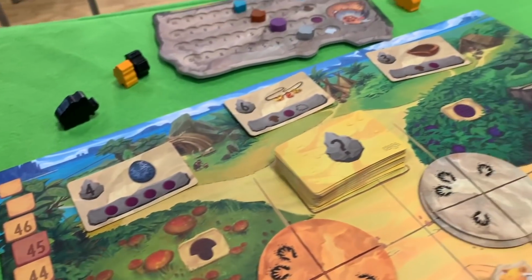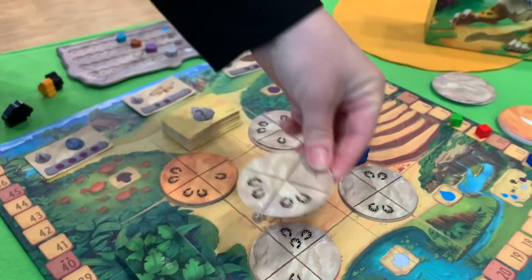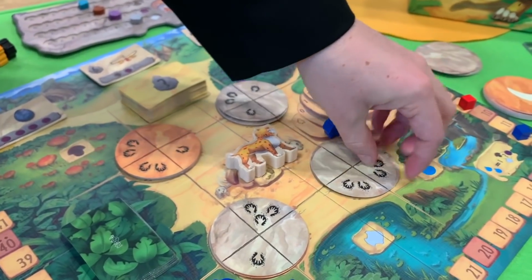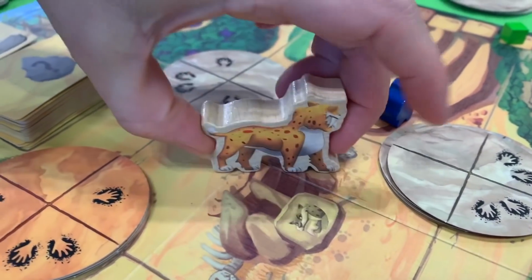The way that you gather those resources is on your turn, you'll play one of your cards to the center area, one of the four quadrants, and how you orient the card determines how many action points you get to use in the regions. So for example, if I went here, I'd get 2 fish and 2 water, which I can track on my player boards here. But there's a twist, Honga.